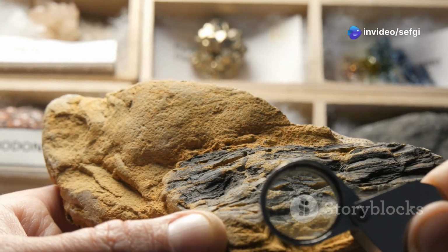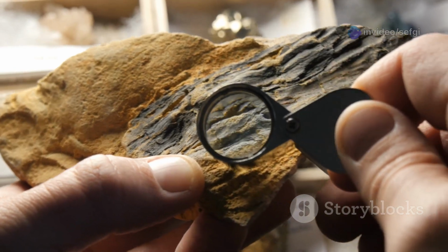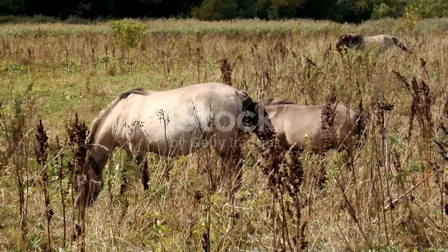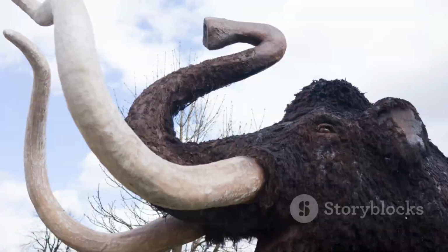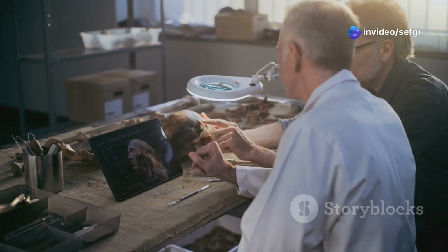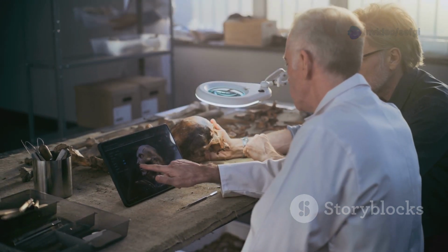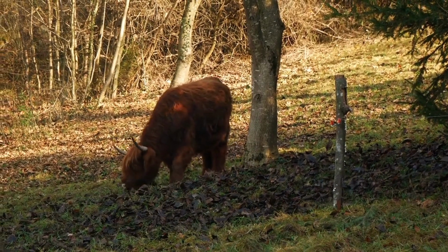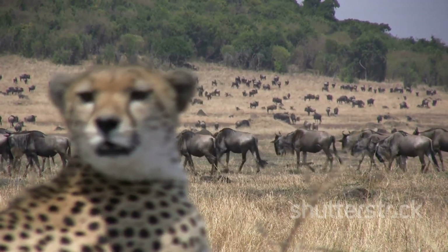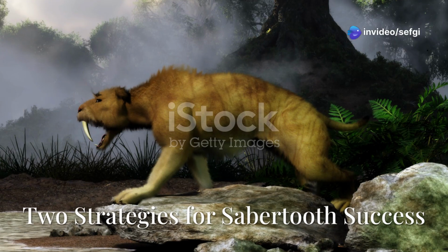Section 6. A menu for a sabertooth. Deciphering the diet of what Homotherium did eat. Fossil evidence tells us that its diet varied depending on where it lived. In some areas, it primarily hunted horses and other large herbivores. In other regions, its diet included mammoths and other megafauna. Scientists can determine the diet of extinct animals by analyzing the chemical signatures in their bones. These signatures reflect the types of plants that their prey animals consumed. This analysis helps us understand the food web. It shows us how Homotherium fit into its ancient ecosystem.